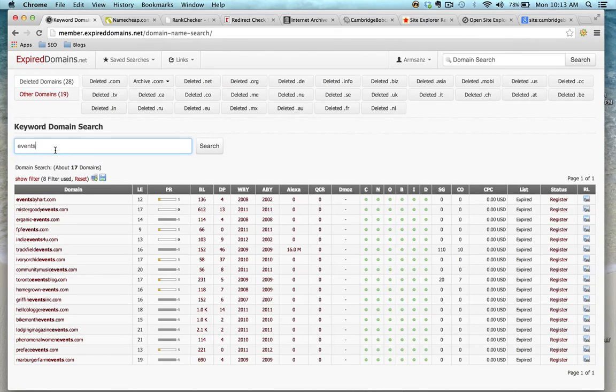So if you pick these guys up at the price of registration at $10 a piece, you can get 10 domains for $100. Like for the price of one PR3 or 4 domain, you can pick up 10 really good ones. And you can start building your private blog network and do some damage.